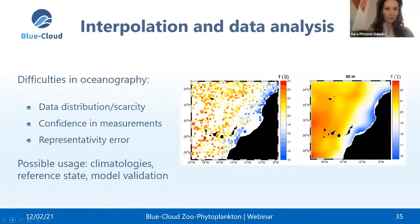I think, yeah. Okay, so I will speak about the interpolation tool that we have developed here at the University of Liège. Initially it was developed mostly for physical data, but it has been expanded also to chemical and biological data in the context of various European projects like SeaDataCloud, EMODnet Biology and EMODnet Chemistry.